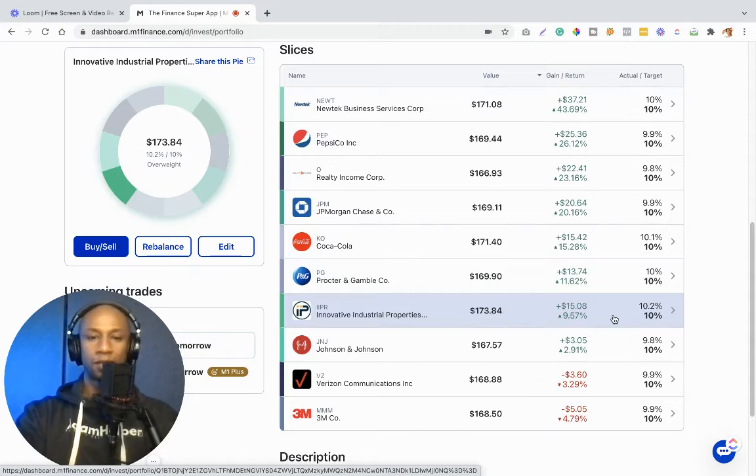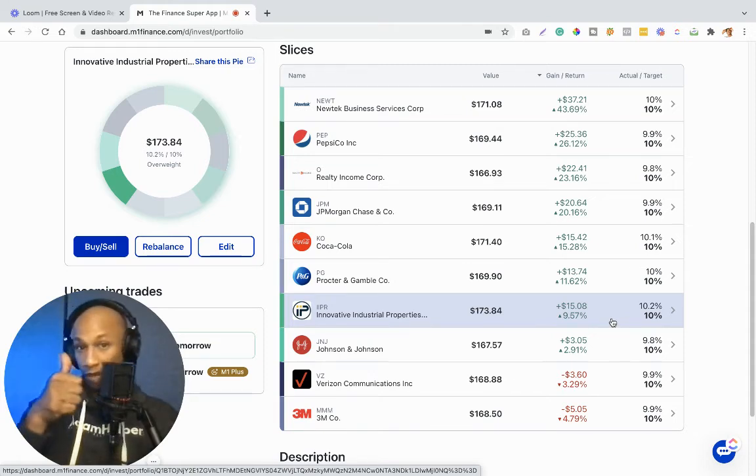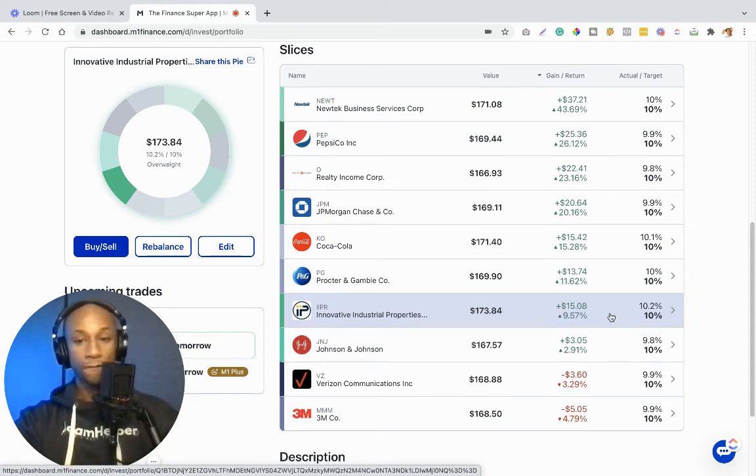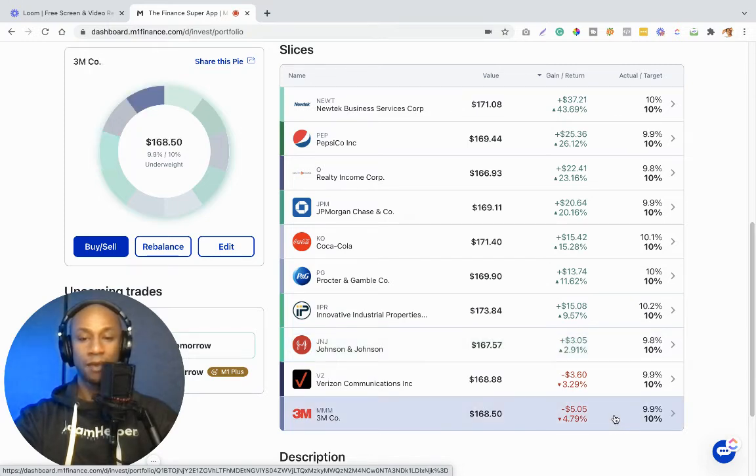Our newest company that we added to our portfolio, where we swapped out AT&T, is Innovative Industrial Properties, IIPR. They are up 9.57%. Great start for them. Then we have Johnson & Johnson up 2.91%. And then Verizon Communications down 3.29%, and 3M down 4.79%.